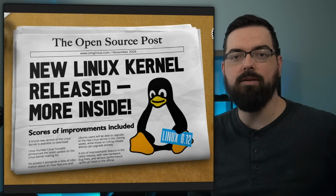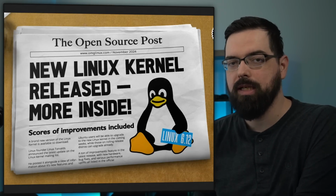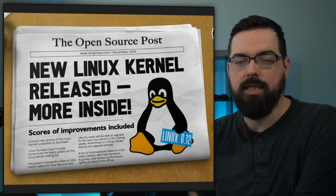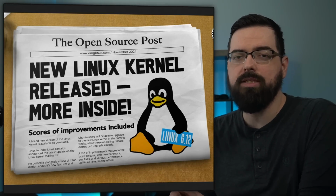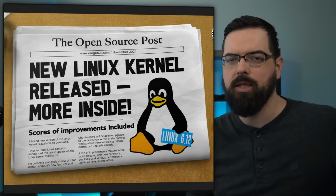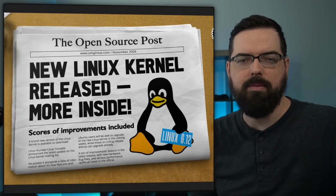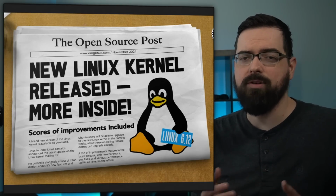Linus Torvalds has announced the latest release of the Linux kernel with Linux 6.12. This release comes with a lot of new features and new hardware support. Linux 6.12 is also expected to become the latest LTS release of the kernel, but we don't have any confirmation of that just yet. The process for that typically takes a few weeks or so. Last time it was like 3.5 weeks. So it is expected to be an LTS, but we have to wait and see on that.